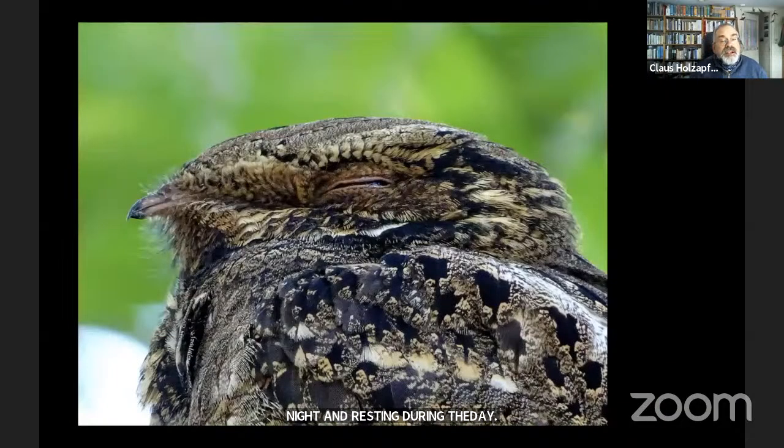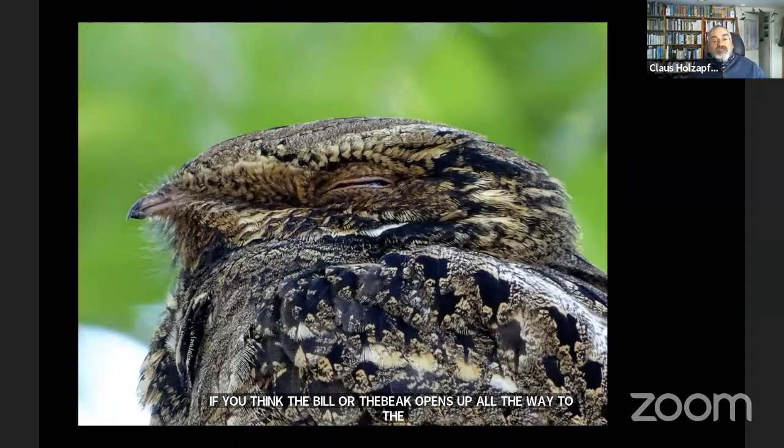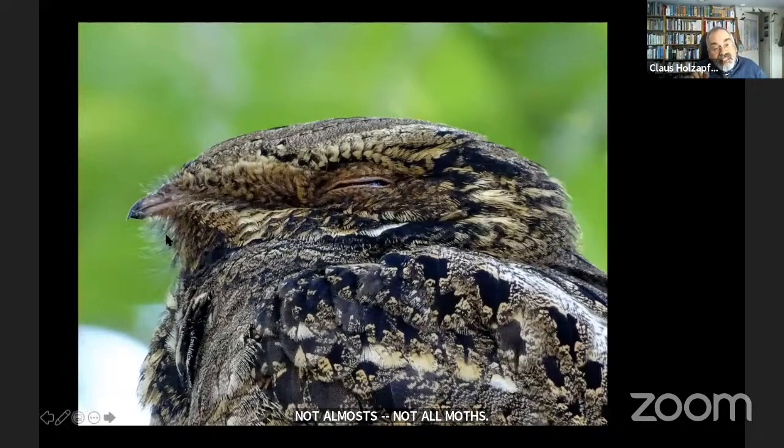This is a close-up. It looks like a tiny bill. It's actually a giant bill. If you think that the bill, or the beak, opens up all the way to the eye. So it feeds on butterflies or moths mostly, which it can catch easily. The other interesting thing is you think the bird is asleep, but it's not. It's actually looking at me when I took this picture. You see that the eye is a little bit open, towards the back side of the eye. So it's actually watching me very carefully.